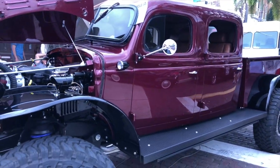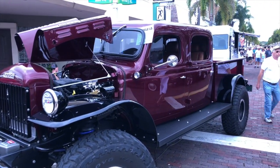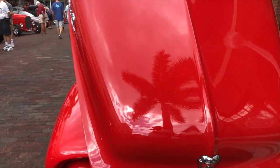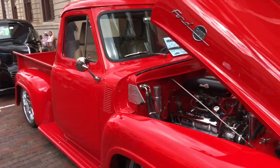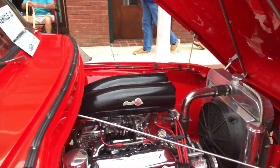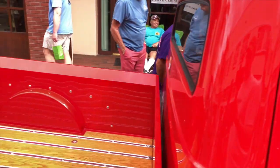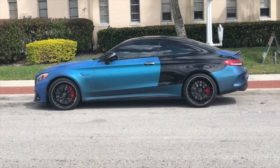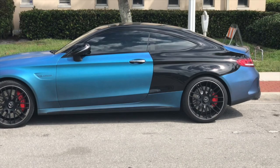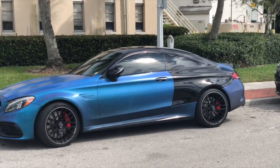Another interesting pickup truck. This is a 1958 Dodge Power Wagon. Obviously totally redone. And a 1955 Ford F100. Of course, totally restored. And of course, the best car not on display in the show. And yeah, you can learn to love it or hate it based on the color combination. Most people that see it, they love it.